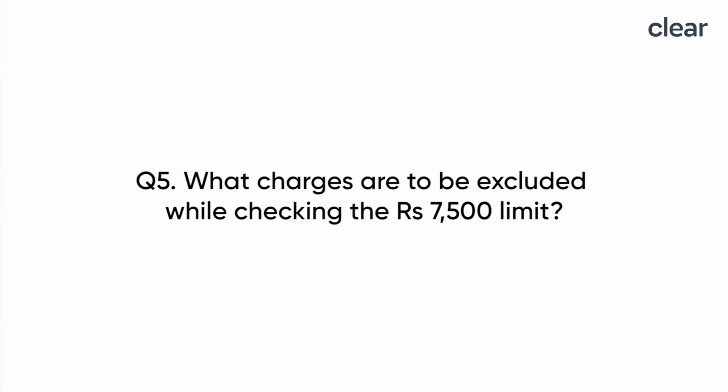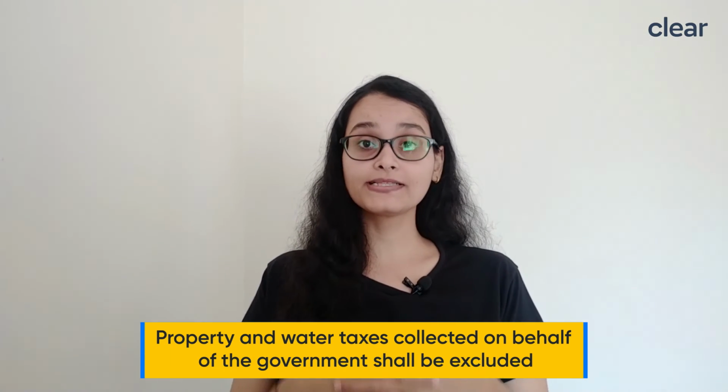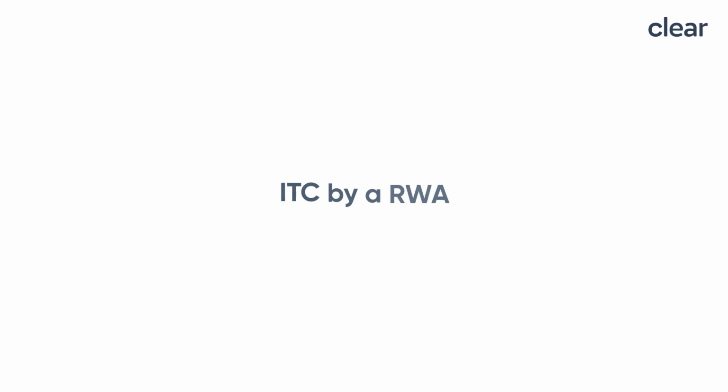What charges are to be excluded while checking the Rs 7,500 limit? Property and water taxes collected on behalf of the government shall be excluded from the maintenance charges while calculating the Rs 7,500 limit. Also, non-agricultural tax and electricity charges collected under different statutes shall be excluded.